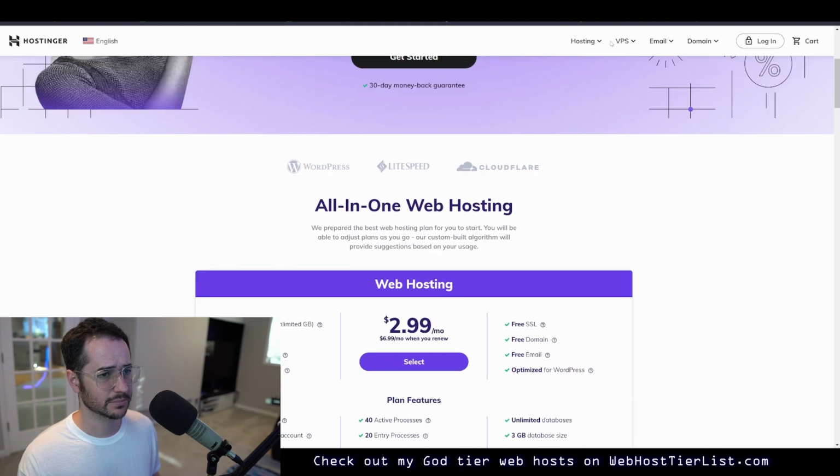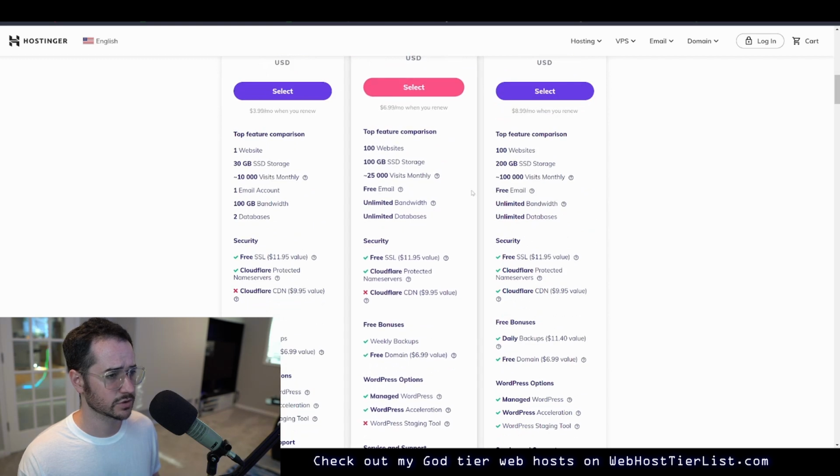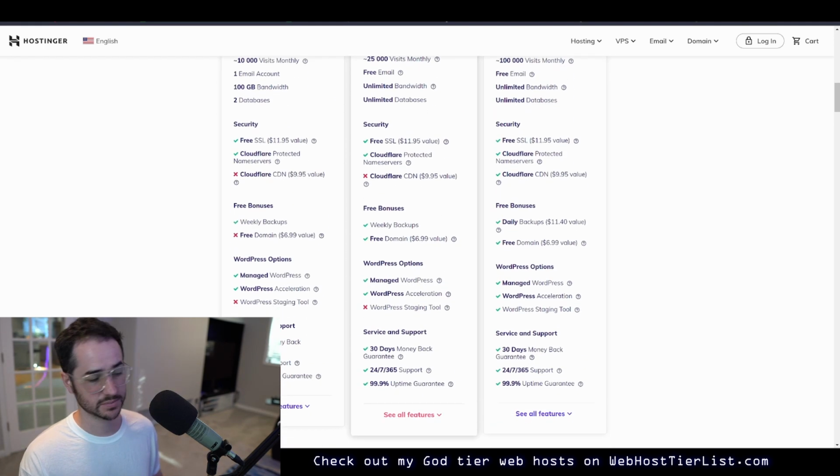I was looking at the pricing page here. If you go to web hosting, you can see that you do need to purchase this plan here, the premium shared hosting, and it does increase the price when it renews, so that's something you also need to keep in mind.